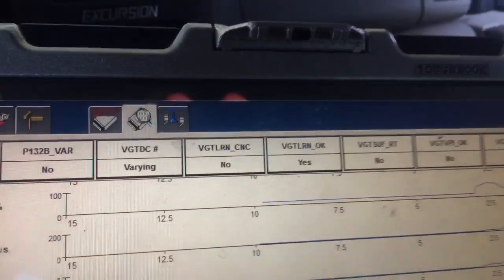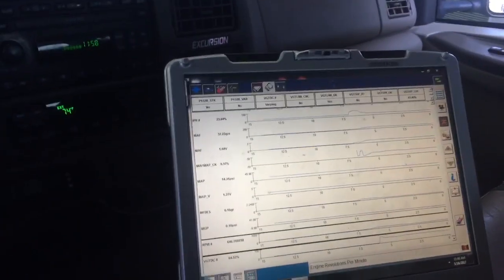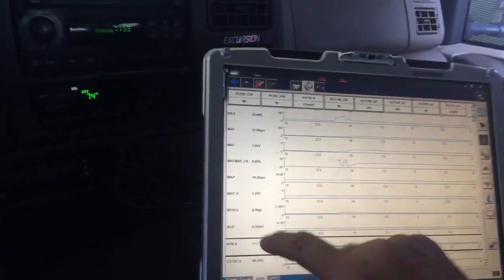Let's go up. VGT learn okay. Still says yes. All right, fire it up. It should say no and then yes. Yeah, VGT learn. Hell yeah. All right. Now, here we go. Let's see.